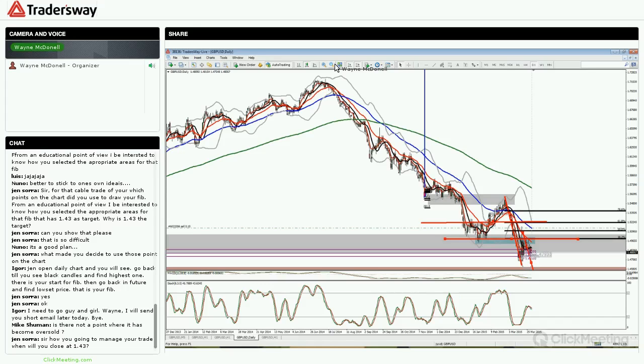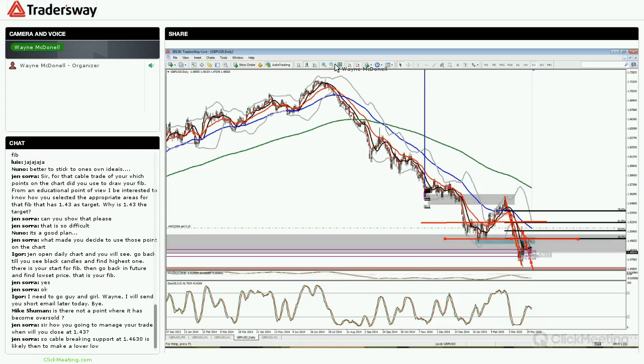Is there a point where it becomes oversold? Well, see, this is a trick though, right, Mike? If we're in a bearish trend, it's oversold because everybody's selling it. Why would you get out if everyone's selling it? Okay? So the trickier part, obviously, is when do you get out?